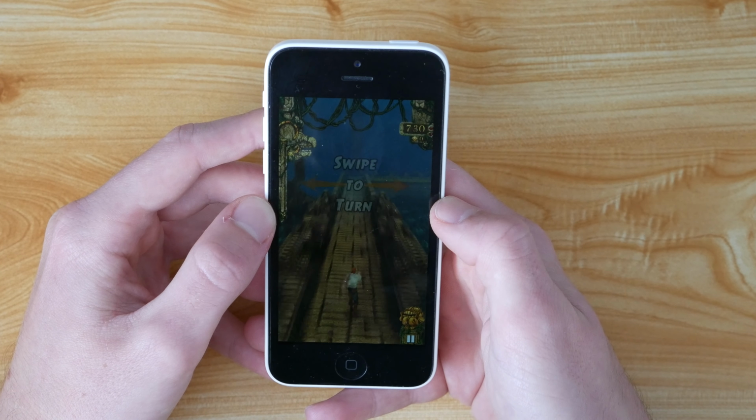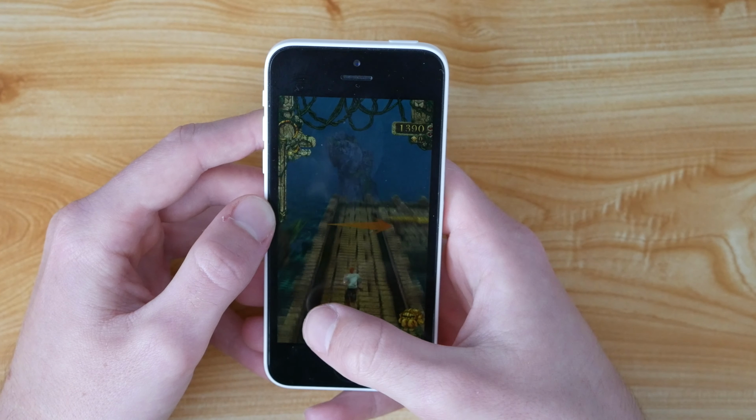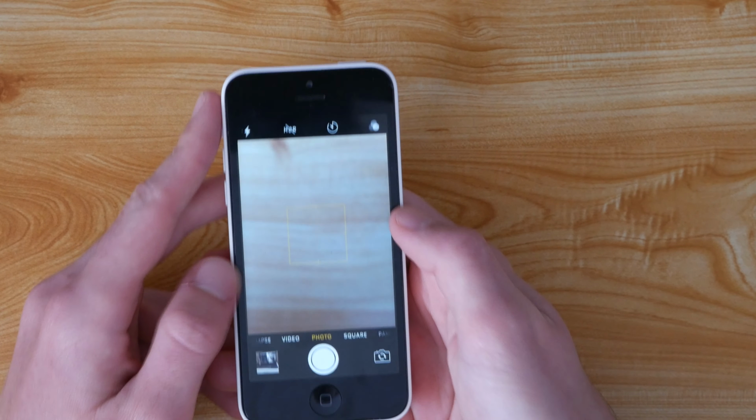So if you want this phone for literally the necessities of texting, iMessage, note-taking and music playing, then it still holds up great at doing all of those. But when you want to take it a step further and do anything a little bit more advanced, then this iPhone really does struggle and you'll definitely find yourself wanting to throw it out the window.